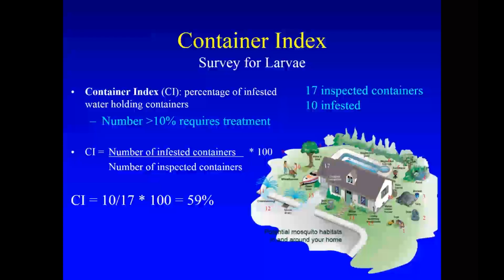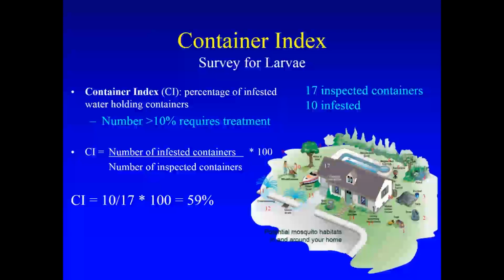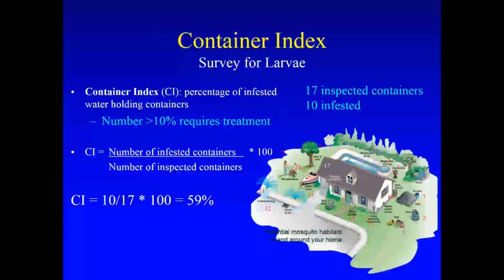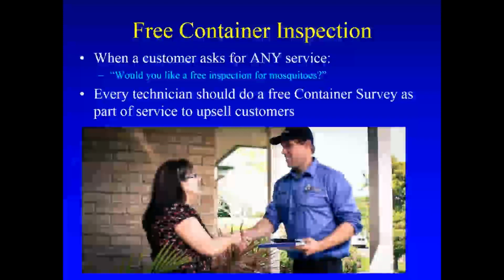In this particular case, we inspect around the house. We find 10 infested containers out of 17 that we inspected, and that comes out to 59%. This house needs to be treated for mosquitoes. So basically, this is a very good way for you to be able to document to your customers whether they have mosquitoes breeding, or they don't have sufficient numbers of mosquitoes breeding to cause them concern.